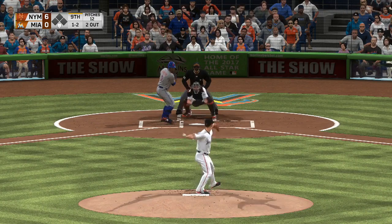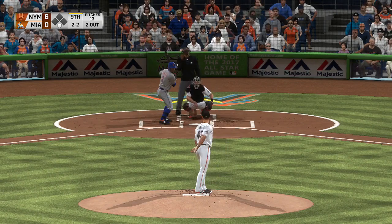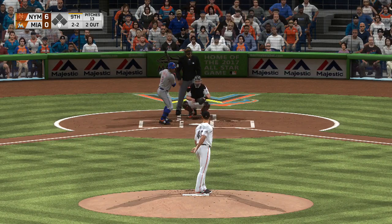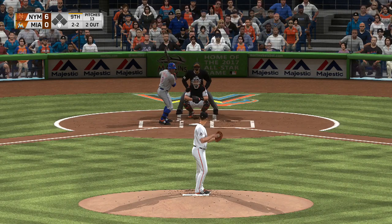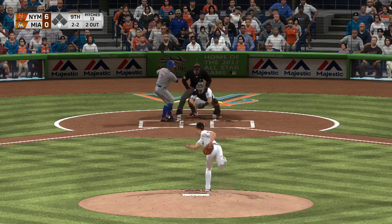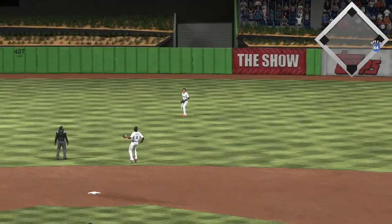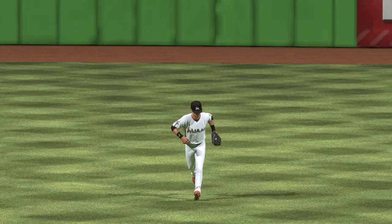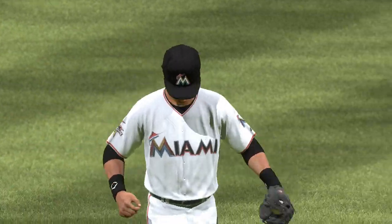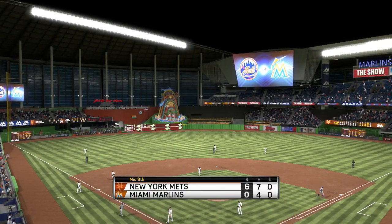Here he comes again, 1-2. Now a fastball, but that's easy to lay off, and it's back to even at 2-2. High in the air out to center field. Yelich is under it. And that's the third out. Mets go down 1-2-3, but they're on top by a count of 6-0.